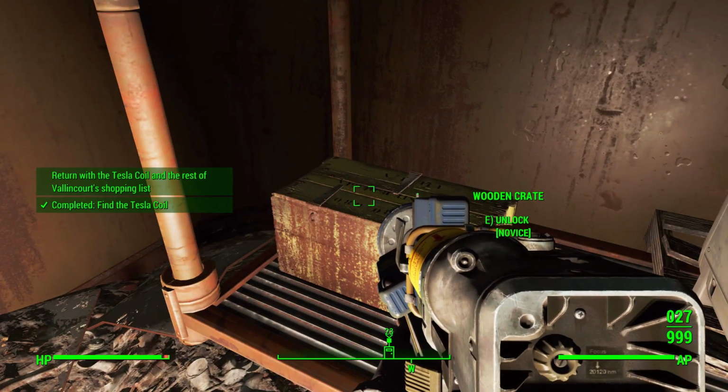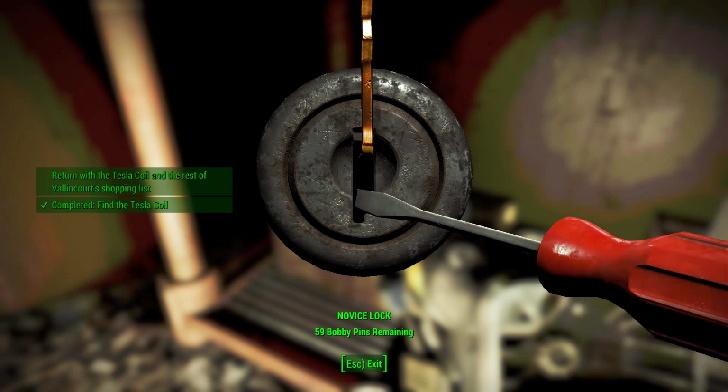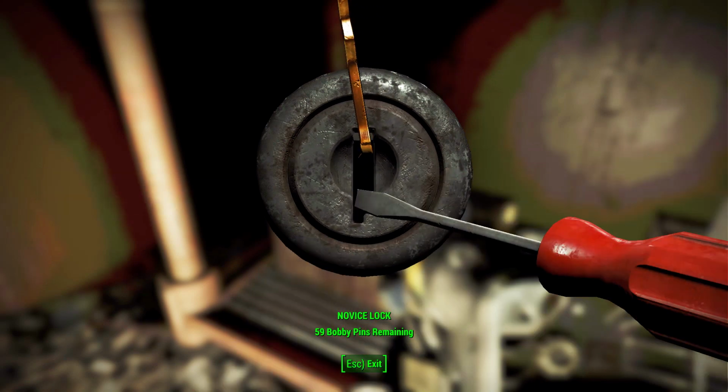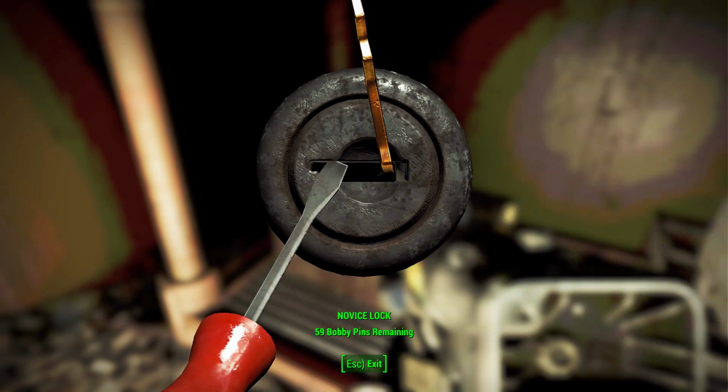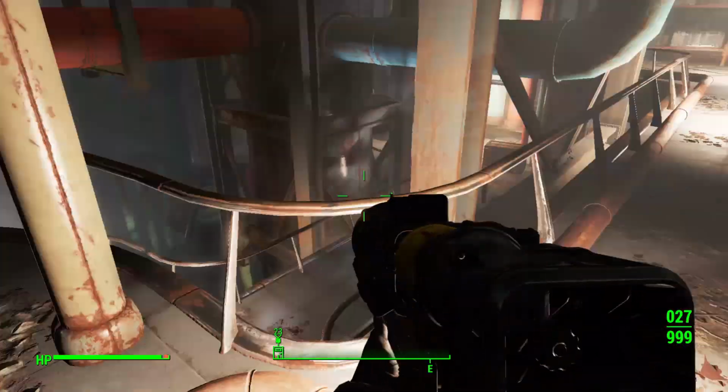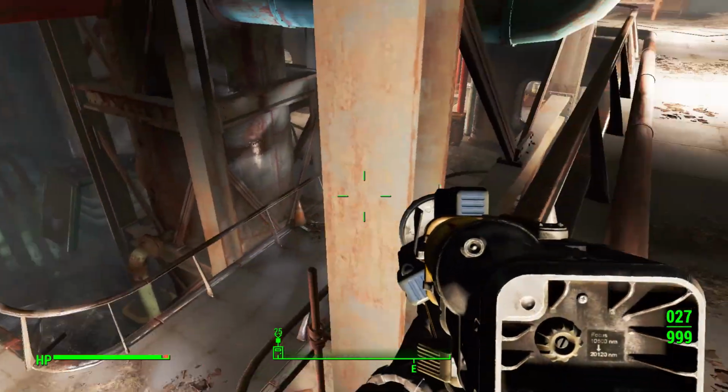Ooh, chest. Alright, return that to Valancourt. And the rest of the shopping list! Oh, yep, she's got more for us. I forgot it was a whole nice shopping list, wasn't it? Oh, I only remembered from last episode a couple of days back that she needed this. I forgot there was more.